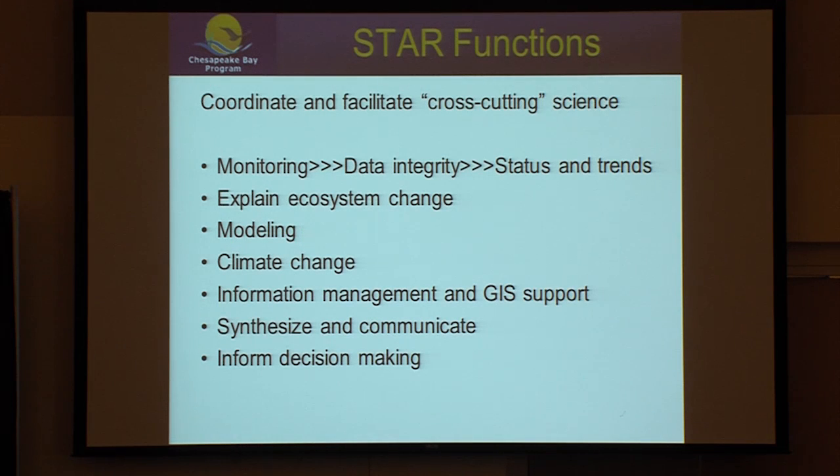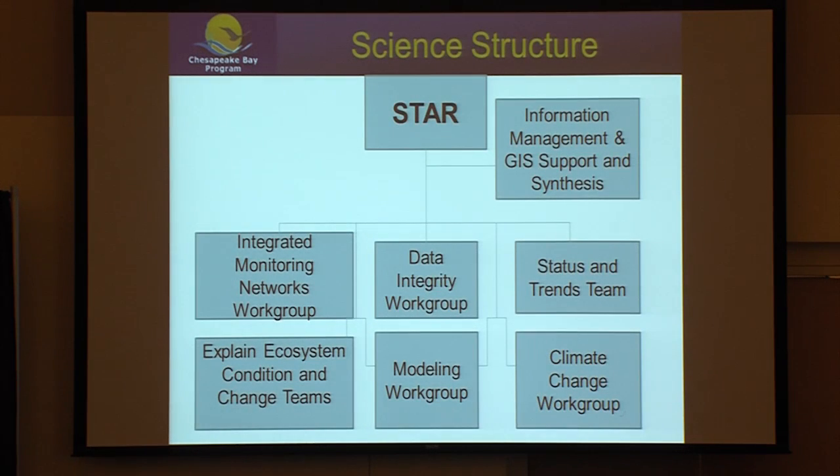We have a group in charge with modeling, mostly water quality based. A new group just got set up to try to inform potential impacts of climate change. Another group for information management, GIS support. And we have working sessions to try to synthesize information to help inform decision making. So to try to get these in some sort of organizational structure under our science coordination group, STAR, we essentially have work groups for those functions I just went over.